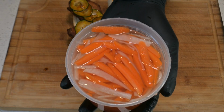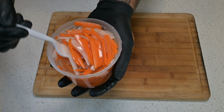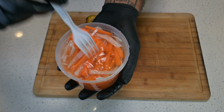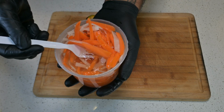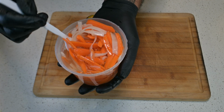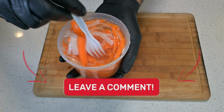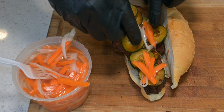Check out my quick pickled carrots and daikons, which are radishes. Wow! Incredible! These pickles are essential to a really good banh mi. Who says? If you want the recipe to my pickled carrots and daikons, leave me a comment down below. Place some on your sandy for a bright and refreshing texture.